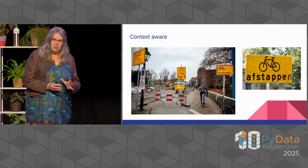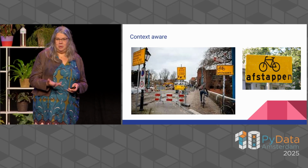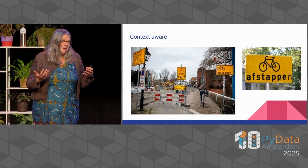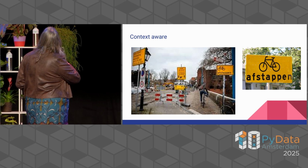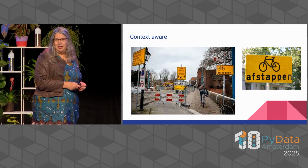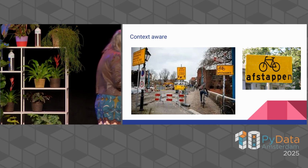But if you really follow the signs, then there are some really direct signs like this one, but also the indirect ones where you say, well, if I'm past this large thing over here, I can just start biking again. And again, I would do that.